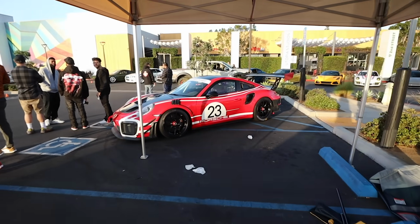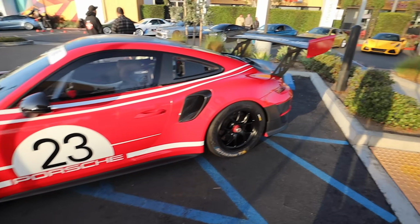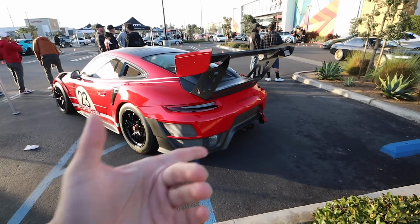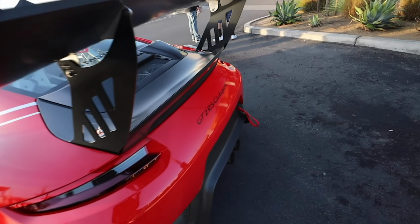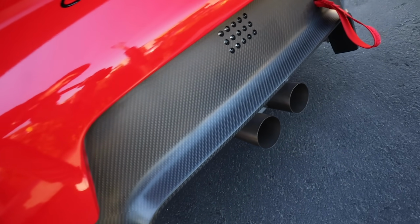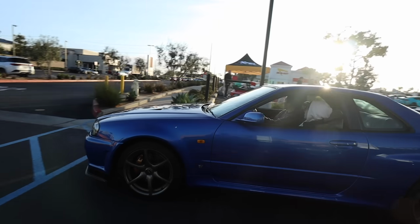This is nice too. So it's like a cup car, a legitimate race car from Porsche, man. This thing is beautiful. Still got all the carbon fiber over here. GT2 RS Club Sport. I don't think I've ever seen these in person. The whole bumper is painted carbon fiber. Brake light. Oh man, this car is absolutely amazing.